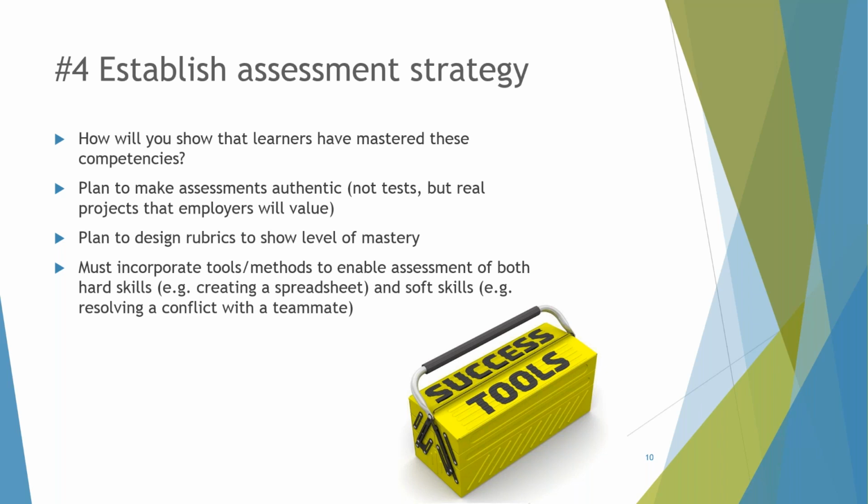Rubrics are very, very valuable also, because then the student or the learner can see if they're just developing that competency or truly have mastered it.